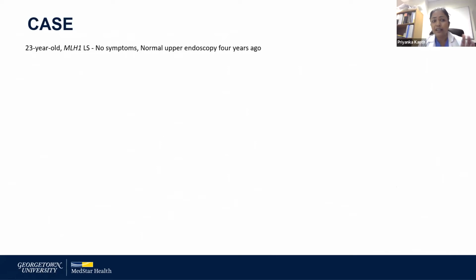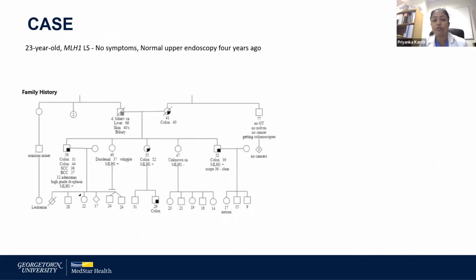Another very good case, I've shown you the picture before. This is a 22-year-old with an MLH1 mutation, no symptoms, and a normal upper endoscopy 4 years ago. And this is the family pedigree. She has many members with colon cancer, one member with duodenal cancer who underwent Whipple, and then the father had lots of other cancers too. When you look at just the guideline, does she really qualify for an upper endoscopy? No one has stomach cancer here, only one person has duodenal cancer. She does not even fit into that age for endoscopy, but we decided to go ahead because of the duodenal family history, and it was just an unusual family with so many cancers occurring, especially her dad, who has small bowel cancer and so many other cancers.